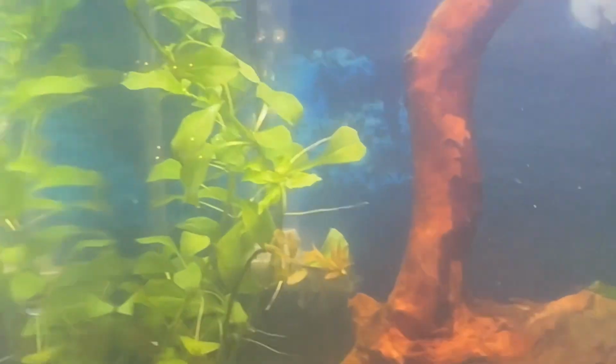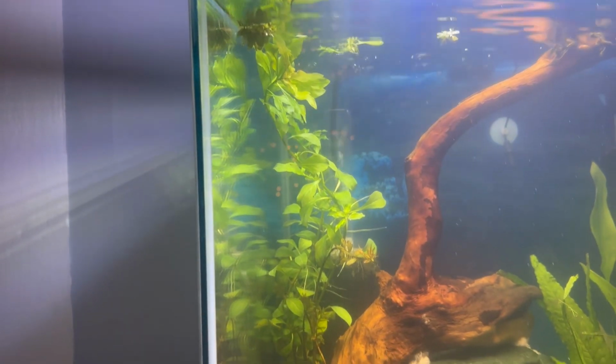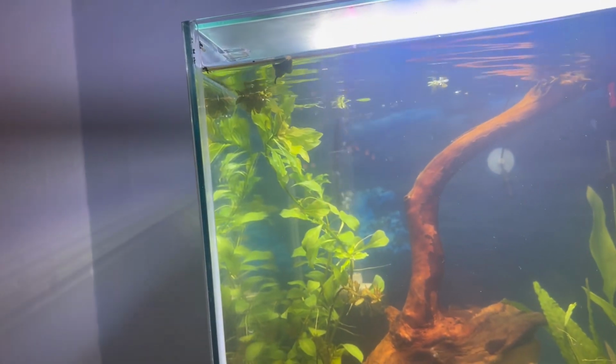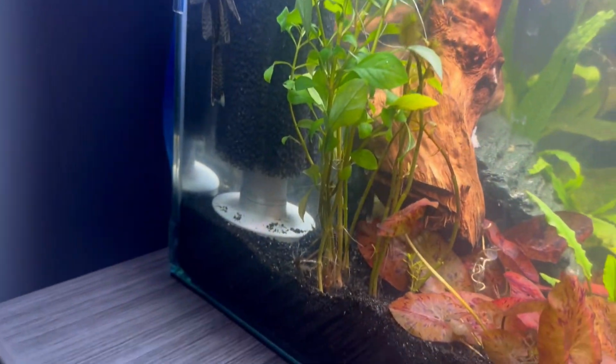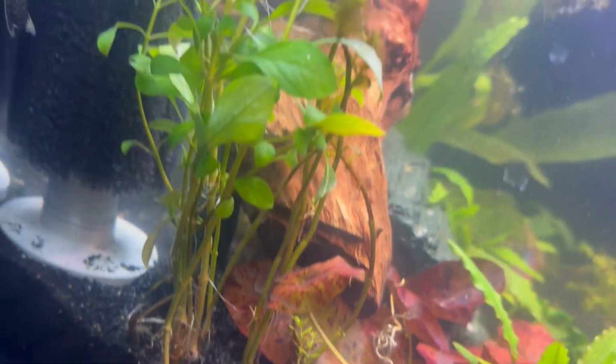I also bought this Ludwigia right here, a green one, and it's taller than the tank, so it's about ready to be trimmed. But I bought it because it's going to look cool right now, so hopefully it settles in its roots. My other Ludwigia, I think it's the red Ludwigia that I have here, if I'm not mistaken, has some nice growth, so I'm going to keep it in there.